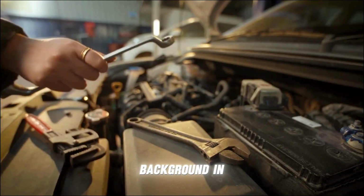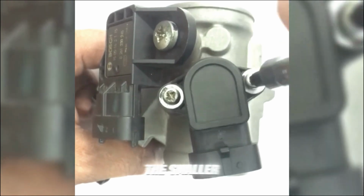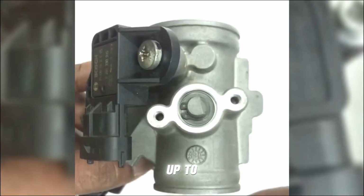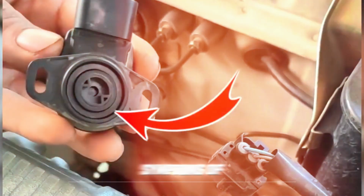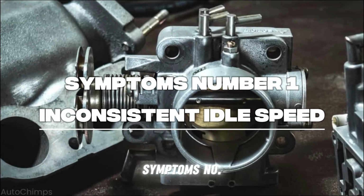With that background in mind, let's go through the 9 key symptoms of a failing throttle position sensor, starting with the smaller clues and building up to the most dangerous signs. Symptoms of a bad throttle position sensor. Symptom number 1. Inconsistent idle speed.